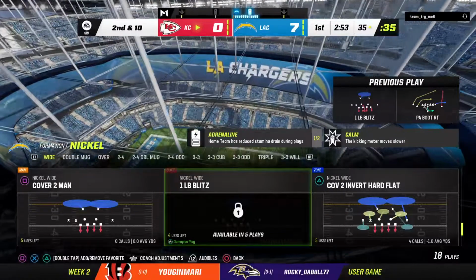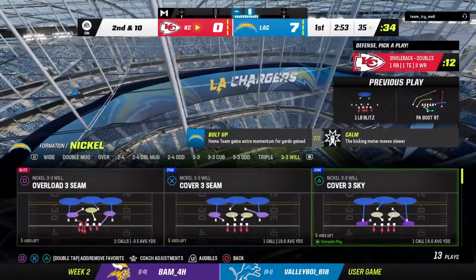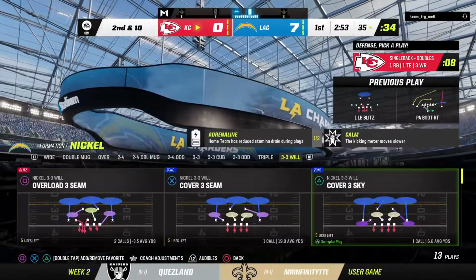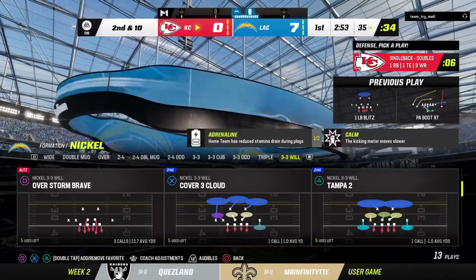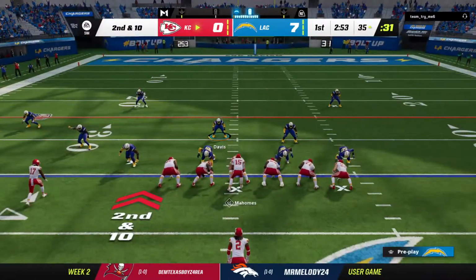And now a throw on 1st down there, but it's incomplete. It sort of looks like they still have some fight in them on this series, because it seemed like things were headed for the red zone. But this defense gets 2 more stops. They can keep them out of that area. Here's 2nd and 10 now from the 35.